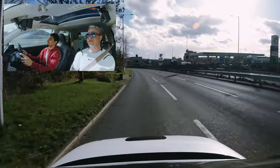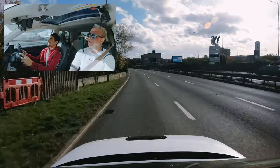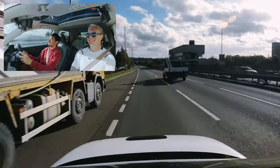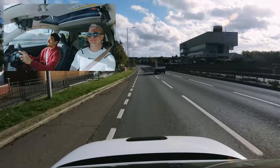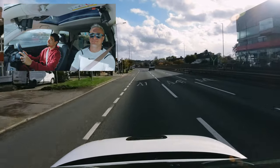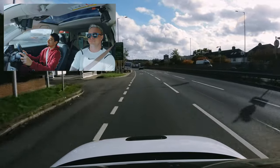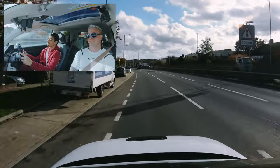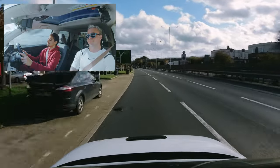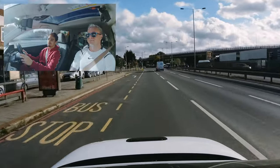Just to let everybody know that's watching, you don't get to choose your maneuver on the real test. Oh, that's nice, I get to choose. No, just for aiming, that's all. After 400 yards, sharp left, Page Street. Sharp left.